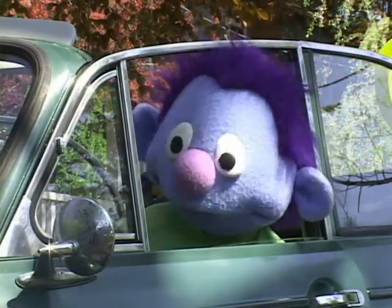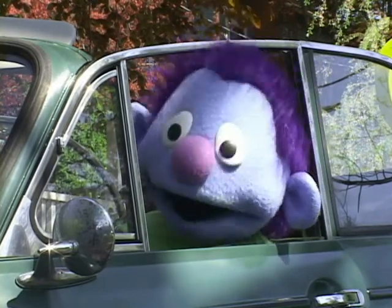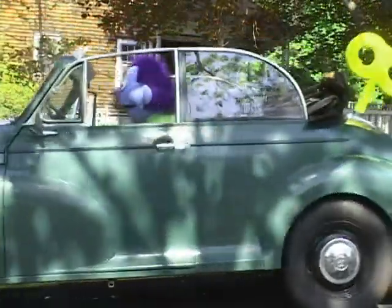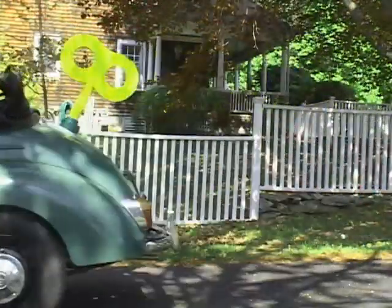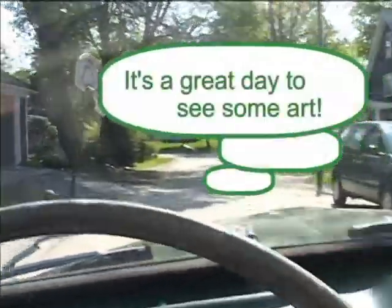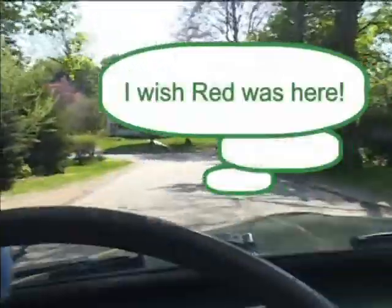Hey, the roadmobile's all loaded up. We're ready to hit the road. First stop, Saunderstown. It's a great day to see some art. I wish Red was here.